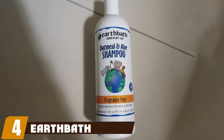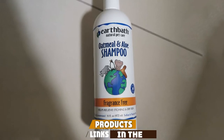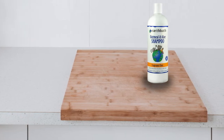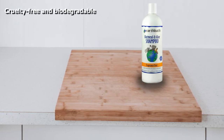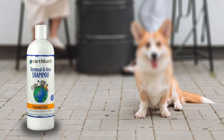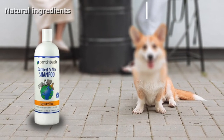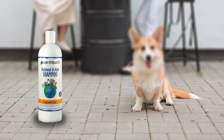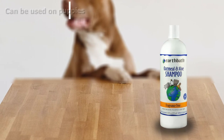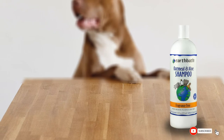Next, at number 4, we have EarthBath Oatmeal. EarthBath Oatmeal and Aloe Dog Shampoo is formulated to relieve dry, itchy skin, an all too common occurrence in French Bulldogs. Cruelty-free and completely biodegradable, this shampoo is good for the earth and humankind. Oatmeal naturally moisturizes your Frenchie's skin, while the aloe soothes any itch or scratches. EarthBath can be used on puppies over 6 weeks, making it another option to keep your Frenchie puppy clean. Some users found the vanilla and almond scent overwhelming, although it also doesn't seem to last very long. Because EarthBath is made with natural ingredients, the consistency and scent can vary somewhat from bottle to bottle.